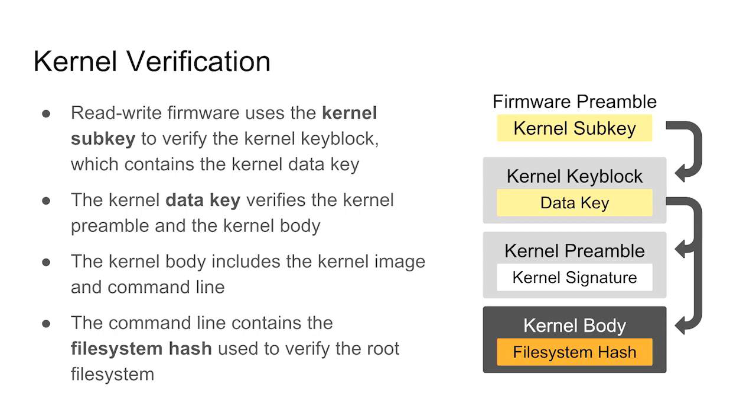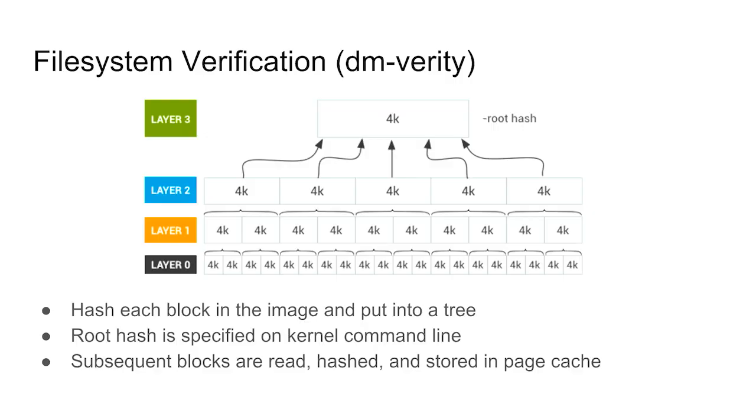And one of those command line options that's passed in includes the hash that's used to verify the root file system. And file system verification is done with a kernel level subsystem called DMVerity that was written by Chromium people a long time ago. And it's now used in more than just Chrome OS. I believe Android is using this today.